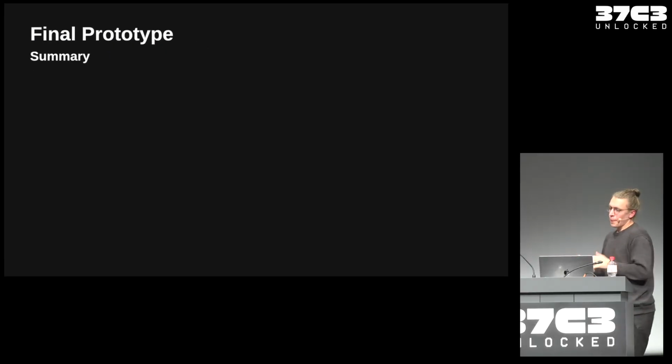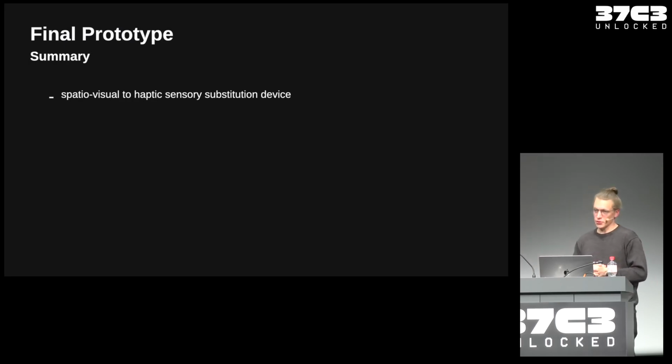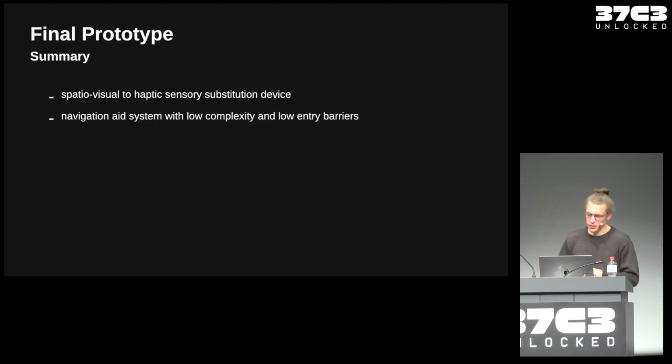So, time for a short summary. The final prototype is a spatio-visual to haptic sensory substitution device. That's a long, complicated sentence, so what I generally do is I take depth information and make it haptically tangible, haptically feelable. It is also a navigation aid system with low complexity and low entry barriers. Why low complexity? I only have 3x3 motors, so you can actually just see that there is an object. You couldn't see which object is there or which specific properties it has. However, it allows you to learn the system more quickly, so you could make it more complex later on when you have learned it, for example.